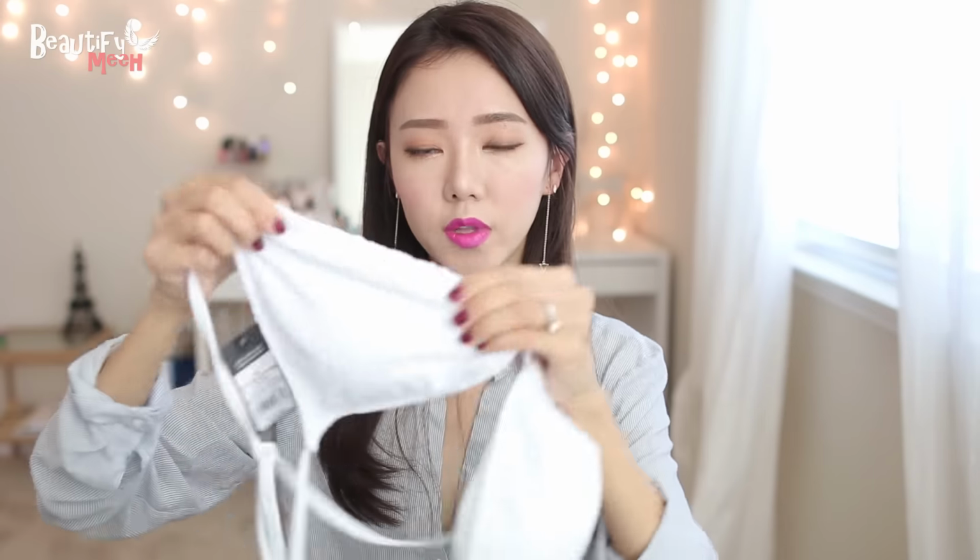It has like a lace on here. And this has no wires. My other swimsuits all have wires in them. Since I got a breast augmentation not too long ago, I think the doctor said avoid any wires for about 6 to 8 months. So I bought one without a wire, since I got the under incision.